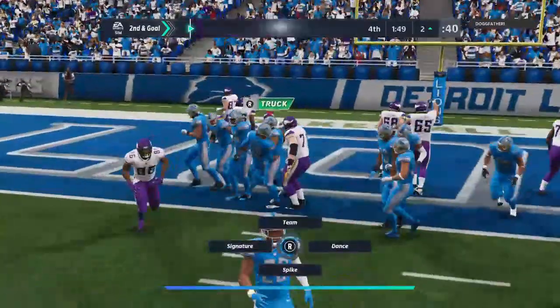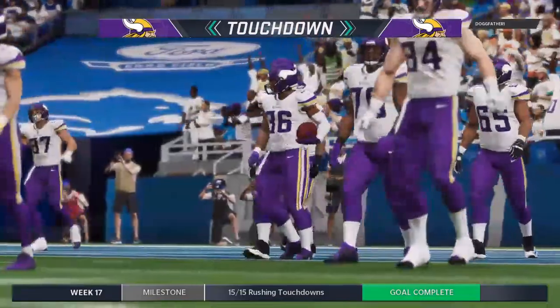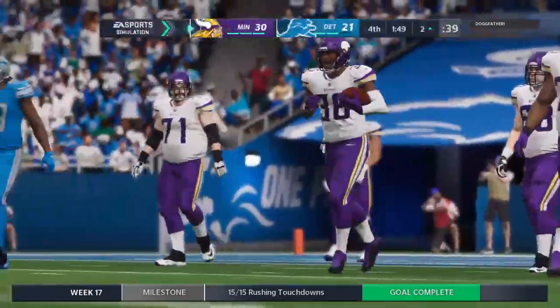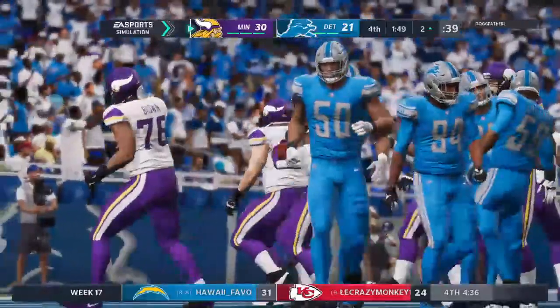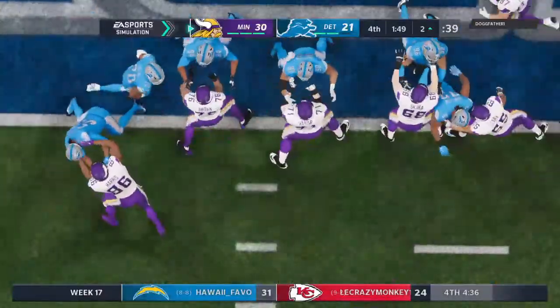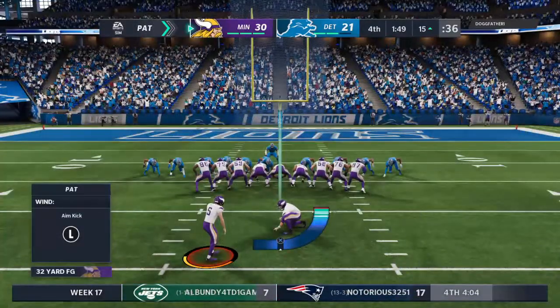Trying the power game with Ham. And he'll get in. Touchdown, Minnesota. C.J. Ham, his first touchdown on the year. And the Vikings find a way to stretch their lead. Now Myers for the extra point.